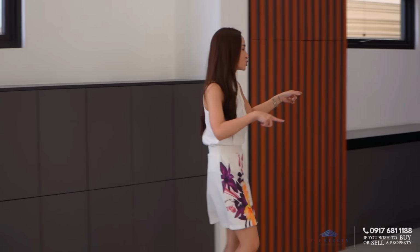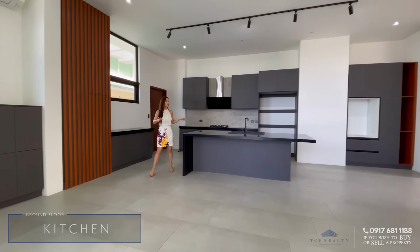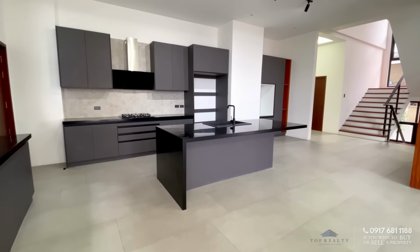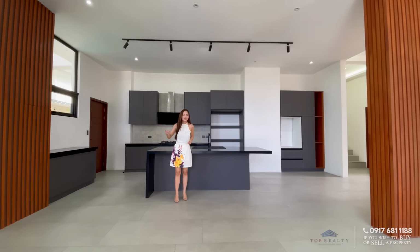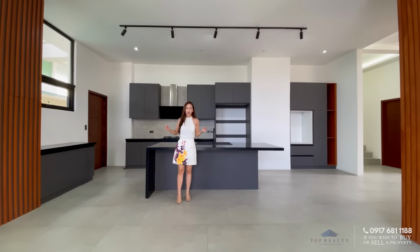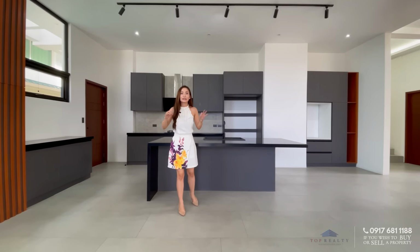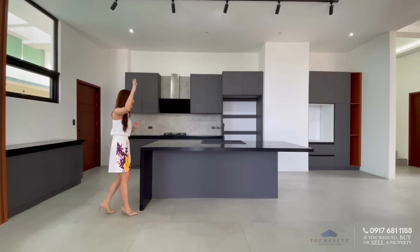Okay, so right next to it is your kitchen. And wow, this is edgy and classy at the same time. Well, why is that? If you guys haven't noticed yet, this is all black, and even with all of these dark hues, it doesn't seem like this space is lacking in space because of the open layout and the high ceiling.